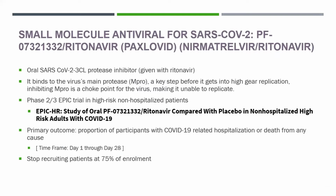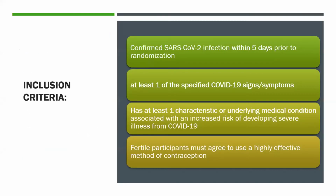It's also studied in their trial. It's already phase 3. Right now, they stopped recruiting patients after about 75% enrollment. The primary outcome is the proportion of participants with COVID-19 related hospitalization or death from any cause. They are looking at it from day 1 up to day 28. So it's known as the EPIC-HR trial.